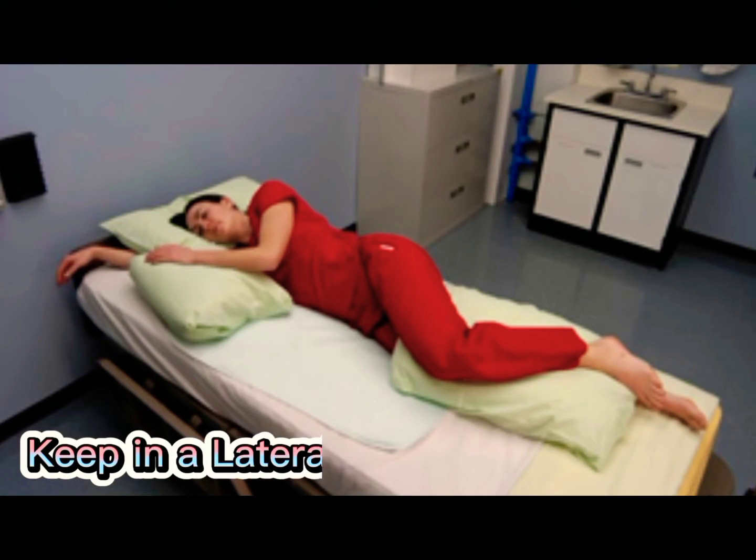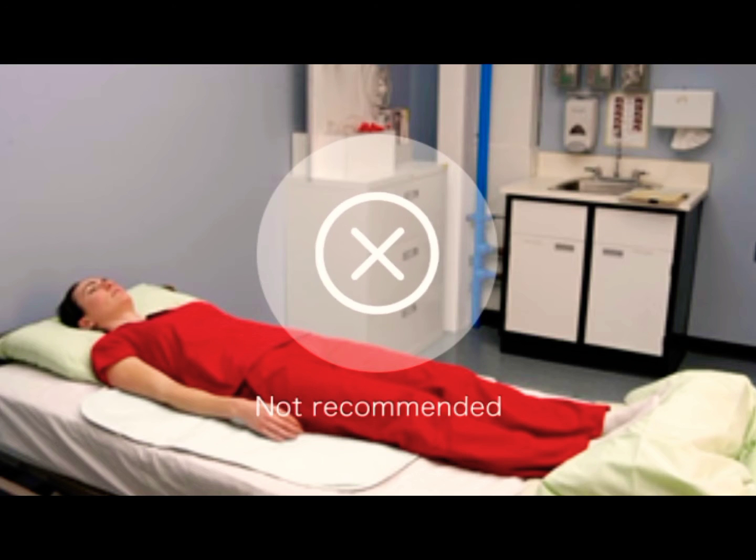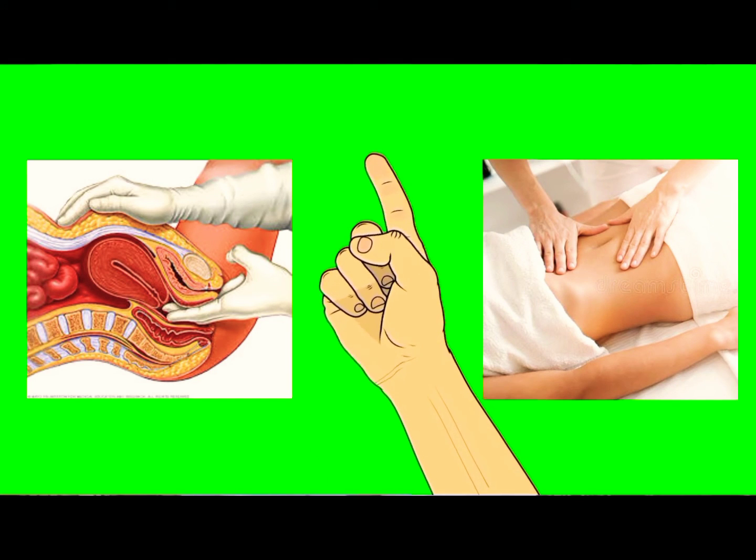And keep the patient in lateral position, not in supine, because lateral position prevents pressure on the vena cava and additional interference with fetal circulation. So it is important not to disturb the injured placenta any further. Therefore, do not perform any abdominal, vaginal, or pelvic examination on a woman with diagnosed or suspected placental separation. So that's all. Thank you.